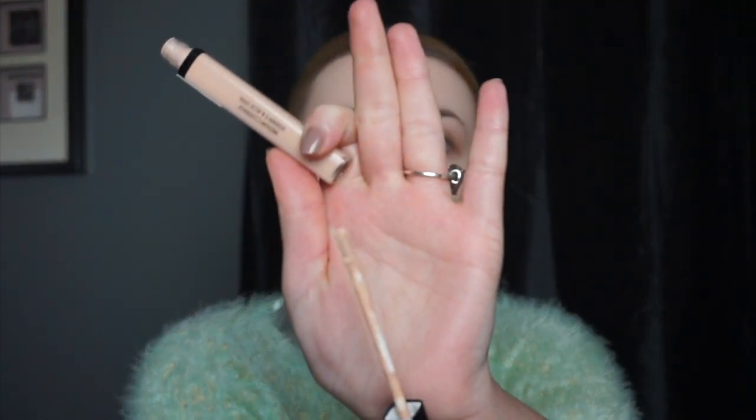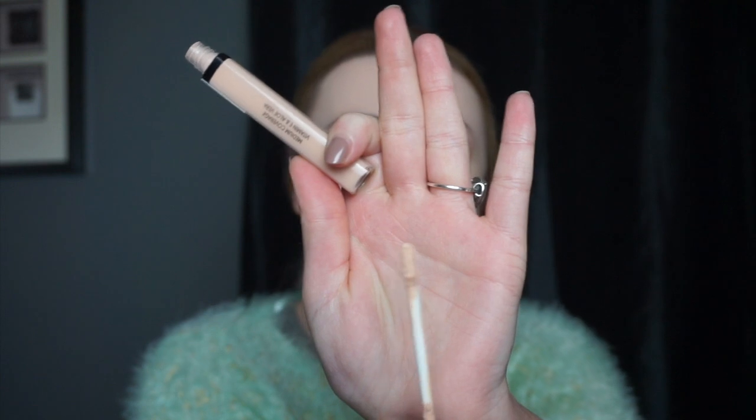And this is like, oh, coverage is good. It said on it that it's PS My Perfect Liquid Concealer. It's medium coverage. It has vitamin A and aloe vera in it. So this is a lot darker than the foundation. I really like the applicator because the applicator is flat. I don't know if you can see, but the applicator is super flat. So it gets really nice into those corners of the eyes.